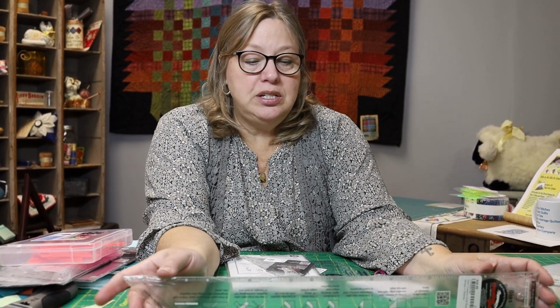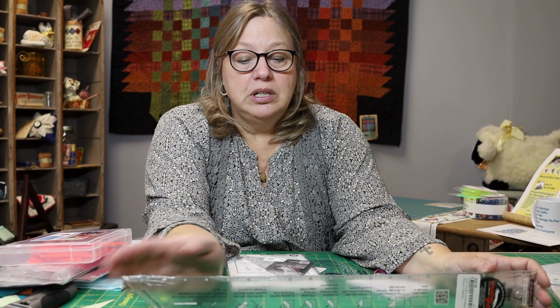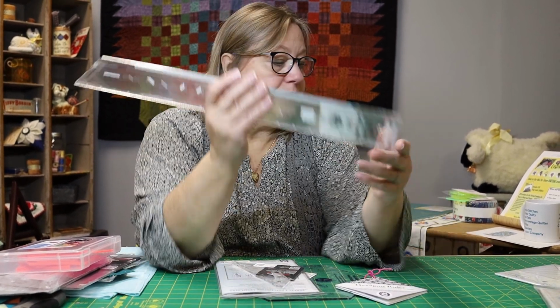I did a video the other day that kind of showed you how I cheat to do this. This gives you the measurements. So if you want to work through it that way, it actually shows you how to do it. It even shows you how to cut the binding. Yeah, I mean, it's just awesome. Love this. Triangle, square up.